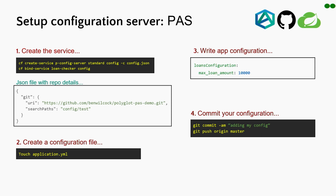So it's literally 2 lines of CLI code, so it's really straightforward. But you'll notice there's a JSON file, and that JSON file is telling the config server that we are creating, as developers, where the configuration actually lives in GitHub. So it goes out to GitHub, pulls that down, and uses that as the configuration at runtime.